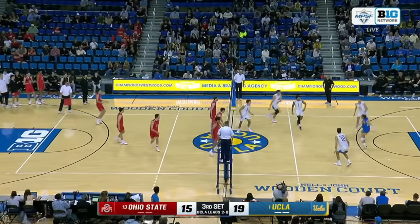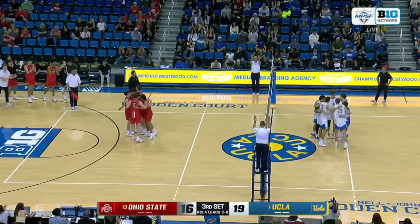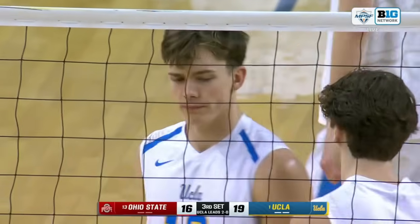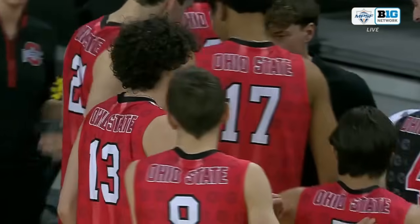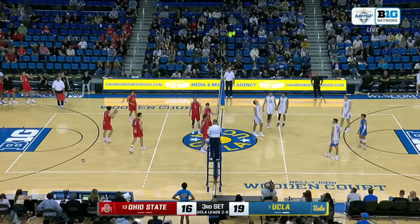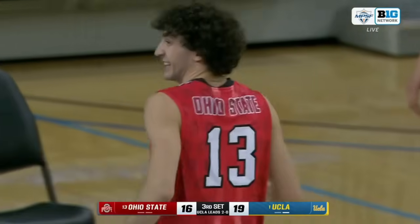You know, it felt like UCLA was going to pull away, but Ohio State finding some chances here. That ball missed out of bounds. Decker with a rare hitting error for UCLA. That is just their 9th on 99 swings, and John Hawks thought exactly the same thing that I did. 3-0 run for Ohio State. Still a chance, but a good timeout that time by Hawks. And the whistle had not blown, so that is a real break now for Ohio State.